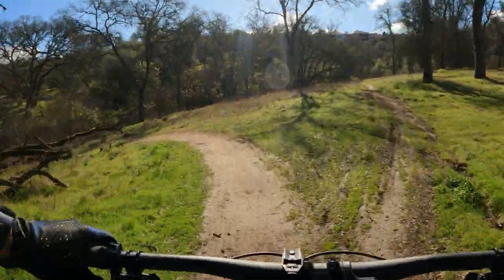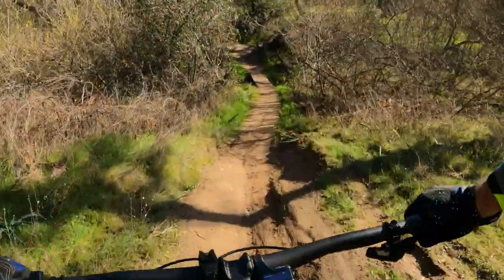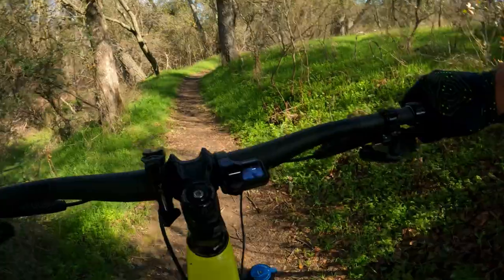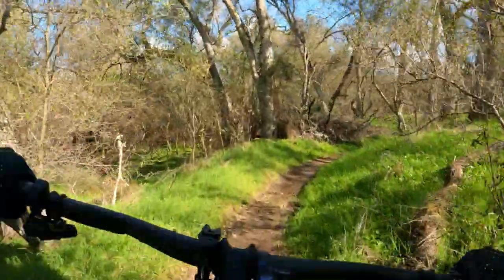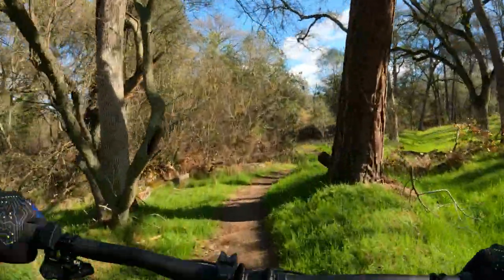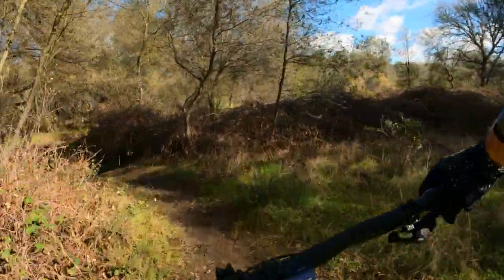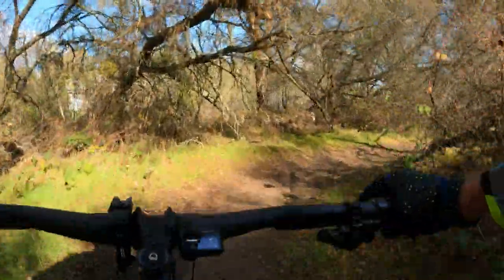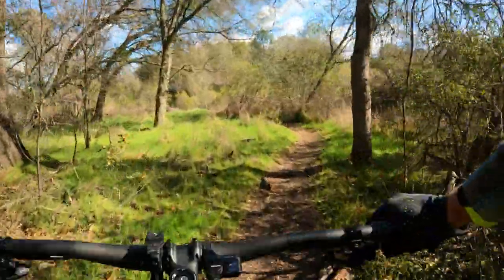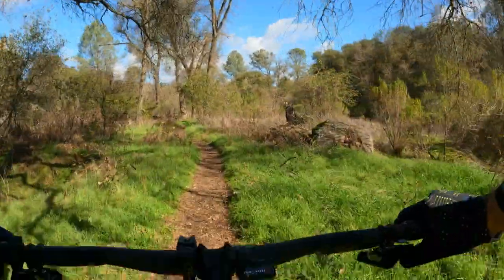Watch out for these sticks here. Yeah, left. And there's this gnarly root. Yeah, clean that. Nice. All right, that was a good showing. That was definitely GoPro worthy. And another one. Oh, it's so slick. Oh man, that got in my head big time.